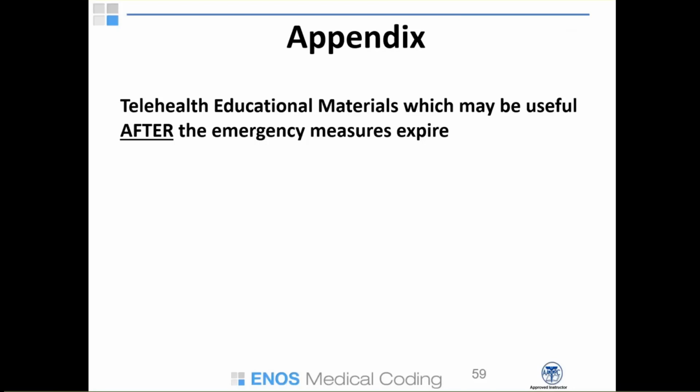And we have people asking just to confirm all modifiers are waived during the COVID-19 emergency. All telehealth modifiers are waived. Yes. Great.